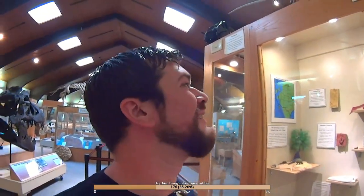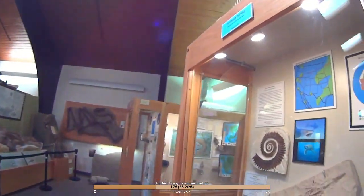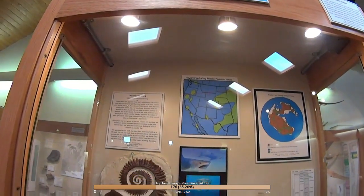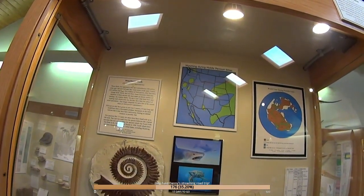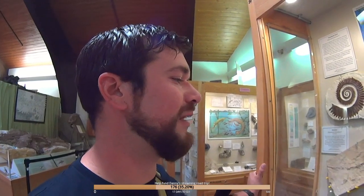Alas, we've arrived in the Triassic. What happened to the Permian? Here's the Permian. Okay, cool. Yeah. So Wyoming does have some terrestrial Permian stuff, I guess. So the Permian period, a lot of interesting stuff happens in the Permian, and then it ends with a bang.